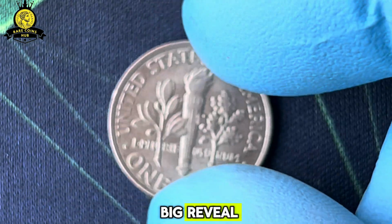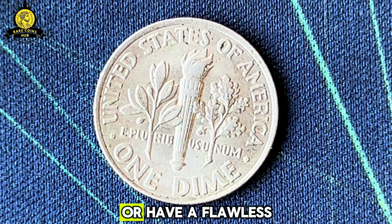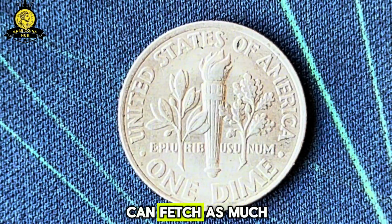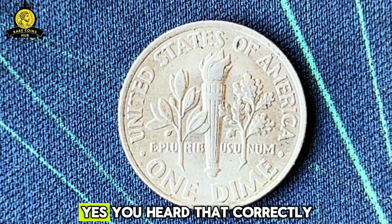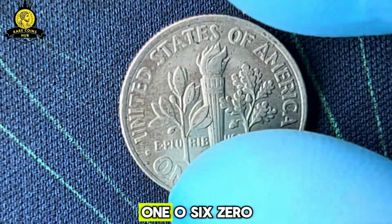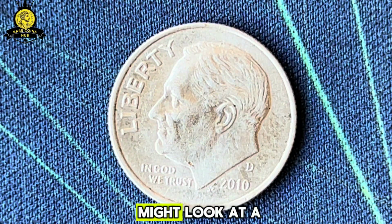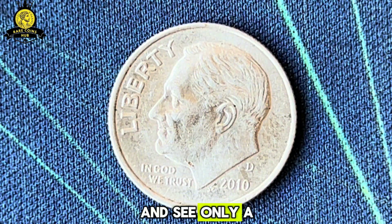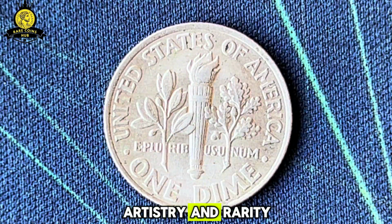And here comes the big reveal: the 2010 one-dime coin, particularly those that are error-free or have a flawless proof finish, can fetch as much as $106,000 in today's market. Yes, you heard that correctly, $106,000. While the average person might look at a 2010 dime and see only a 10-cent piece, to a collector, it's a valuable treasure that represents the intersection of history, artistry, and rarity.